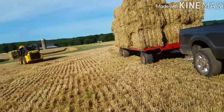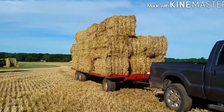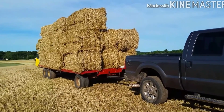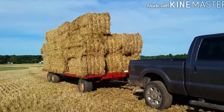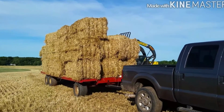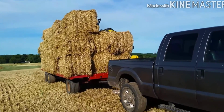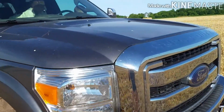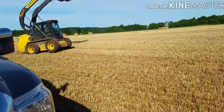So far, we have two wagons in. This is our third wagon. You can see we are stacking them three across and two high, and then we're gonna put just two rows of three up on top here. We're using the F-350 to pull the wagon today.